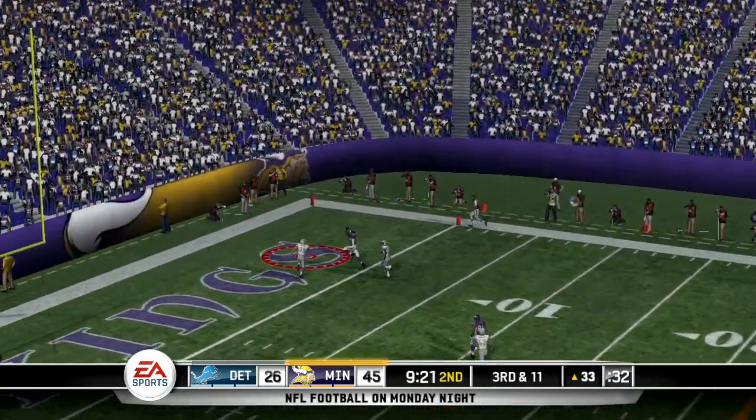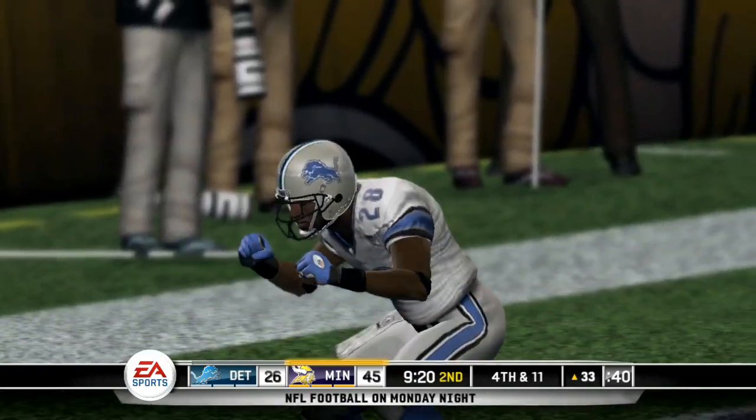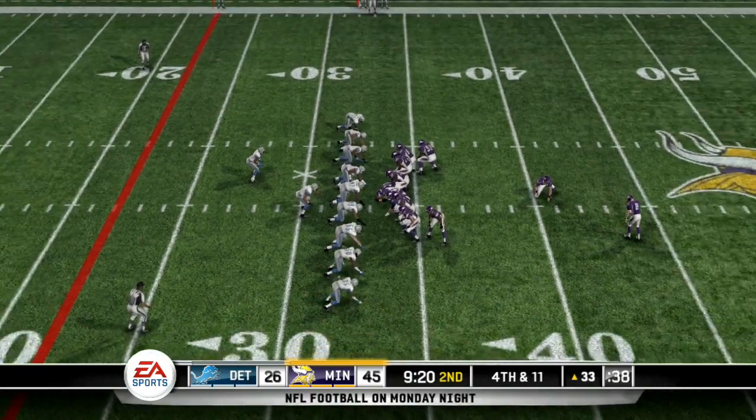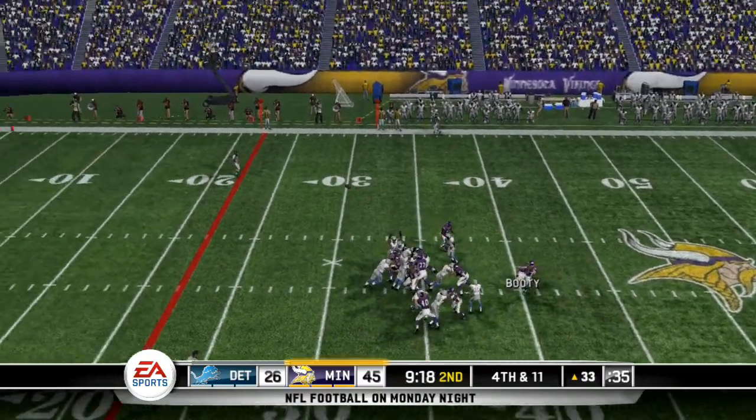Deep pass, lays it out there, end zone. It's incomplete. Marion had an opportunity, but doesn't come down with it. And that was a good shot. As a receiver, you've got to know you're going to take some hits. You just have to hold on to that ball.